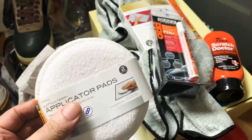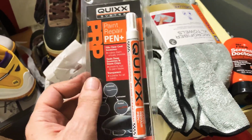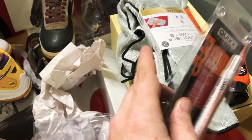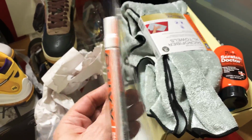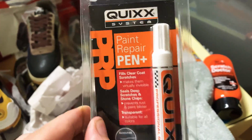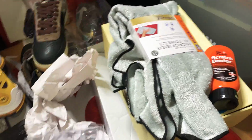Okay, you guys know, right? Put them right there. This is a quick fix paint repair pen. This is not specific to any color. This is great for light scratches, swirls, things like that. You just go in one way after you clean it, degreaser, all that stuff. And it covers up the little scratches. It doesn't have any specific color. Here it is. It's the Quick System Paint Repair Pen. And for light scratches, swirls like that. For fairings, for plastic, very important.